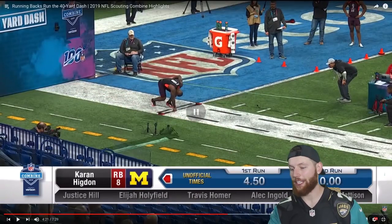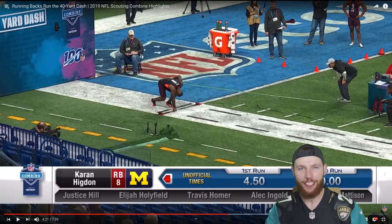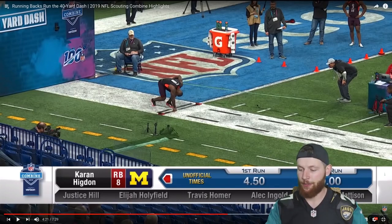We're talking about all these 4.37s he just clocked. Can you imagine that? 4.37? You just got faster than Saquon Barkley, mate. I mean, well done. Deserves a round of applause.